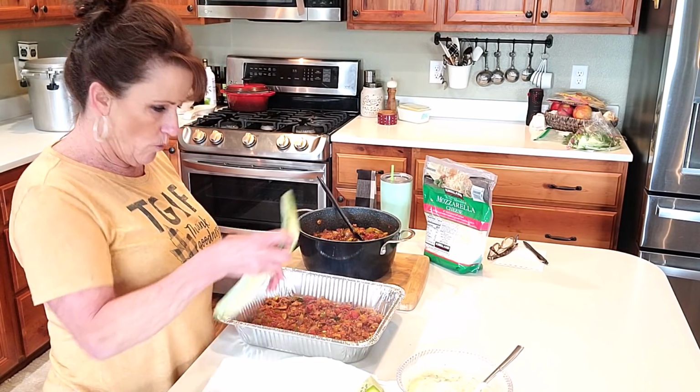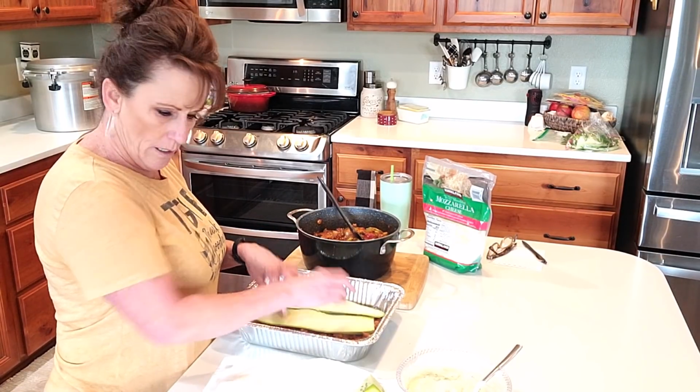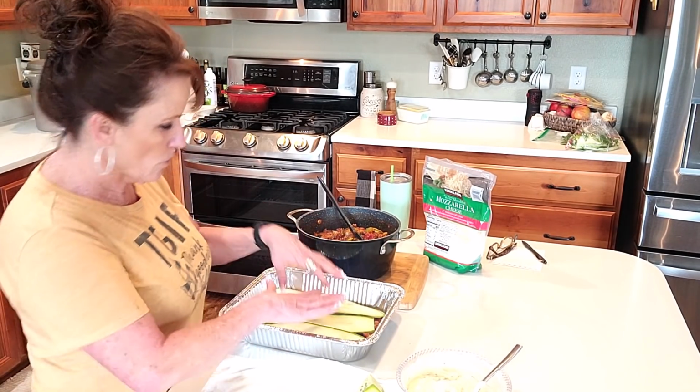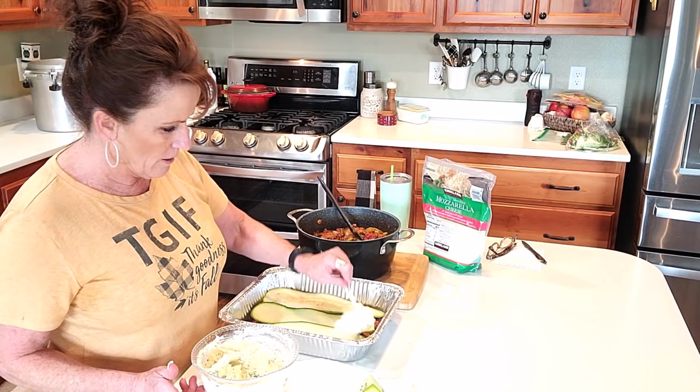So anyway, we're going to go ahead and add a layer of our faux pasta, which is so much healthier. Oh my gosh. Nobody ever knows. You just want all those flavors, right? So then we're going to do a layer of ricotta.